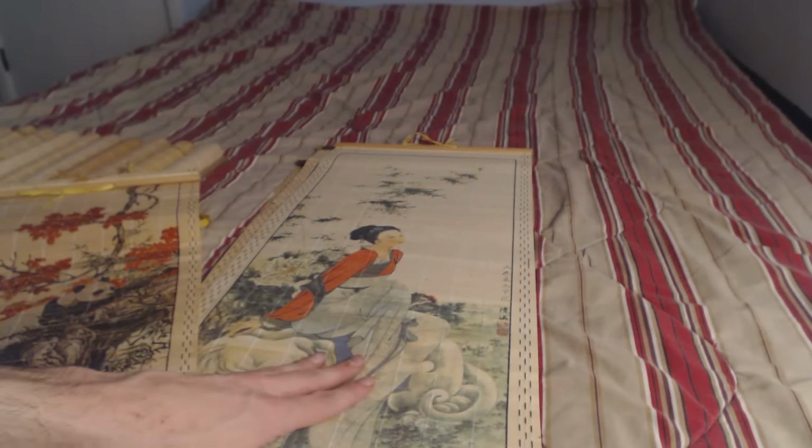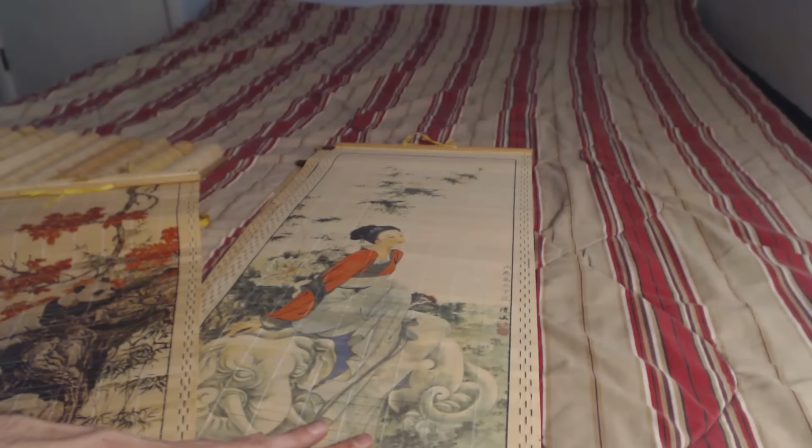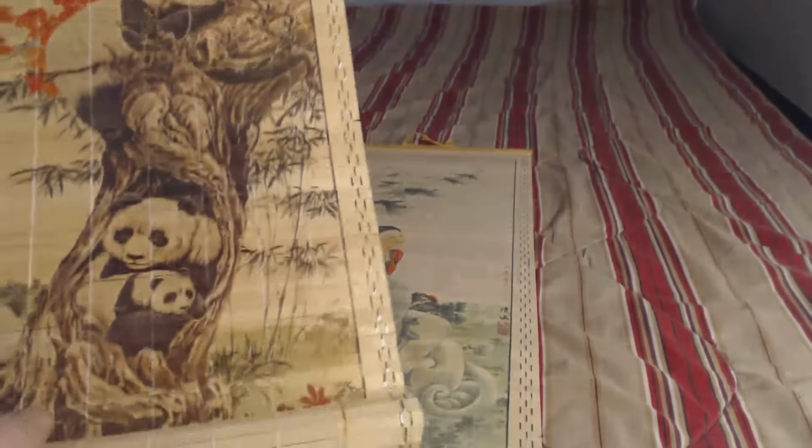Many of them depict humans. Others depict landscapes. Some of them are floral, and most of them depict animals, mythological or real.